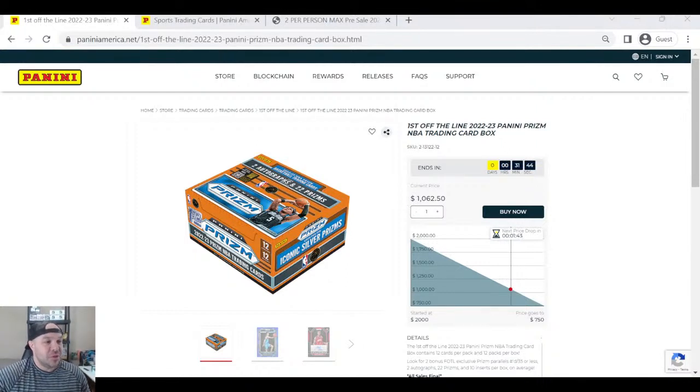First off the line, 22-23 Prizm NBA trading card box, or a hobby box. It's under 1,000, I'll be considering. It's good to be able to move around. It's going down $52.08, so we'll still be on the high side. Does it get past that $1,000 mark? These Dutch auctions can be fun, but they can be stressful. I always feel better when I buy my first purchase. I'm like, okay, I at least got one, and then I can buy more as it goes down.